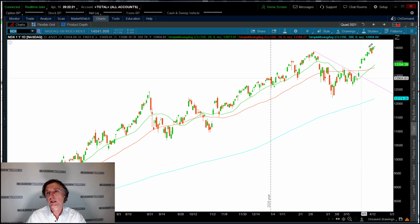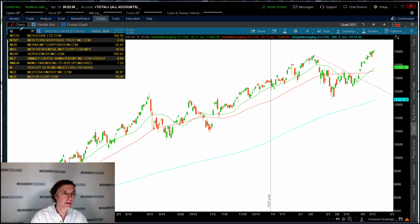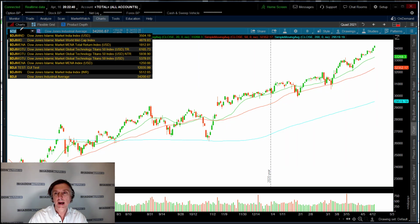If anything, I'm expecting the NASDAQ 100 to consolidate and sort of get a better handle on this 14,000 area and build some value in this section, more than likely. That's the outcome that I'm seeing. Let's move on to the Dow. Let's leave the Russell for last.